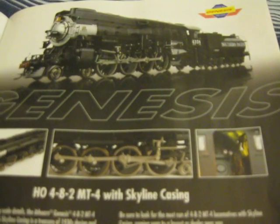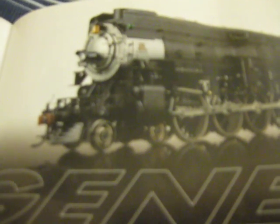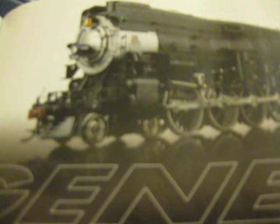Southern Pacific Mountain type, which is the MT4 with the Skyline casing. This particular locomotive comes with DCC and sound. Soundtraxx Tsunami sound. It has the steam whistle and the air horn. Love the Skyline casing Pacifics. I mean, not Pacifics, Mountain type, sorry. But I am correct that Southern Pacific did have some Pacifics with the Skyline casing, as did the GS1 to GS4 series Northerns had the Skyline casing, but I really like that one.